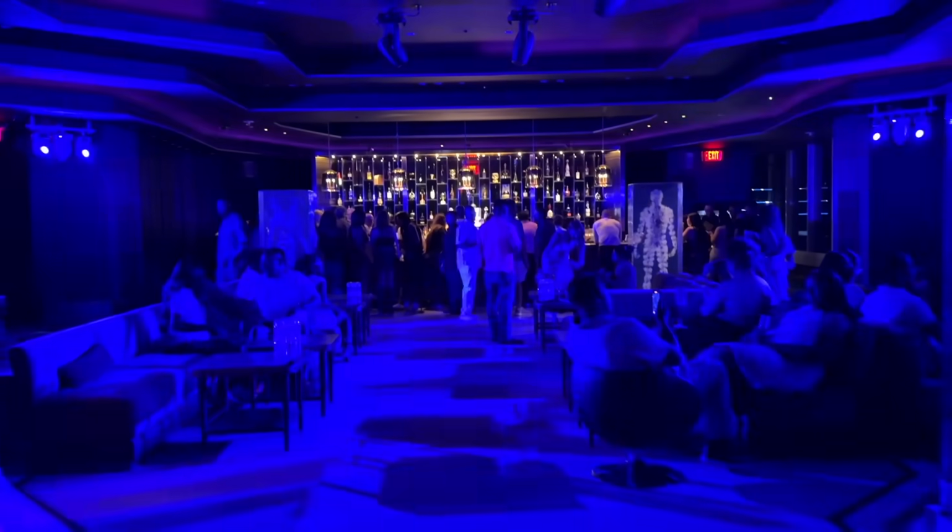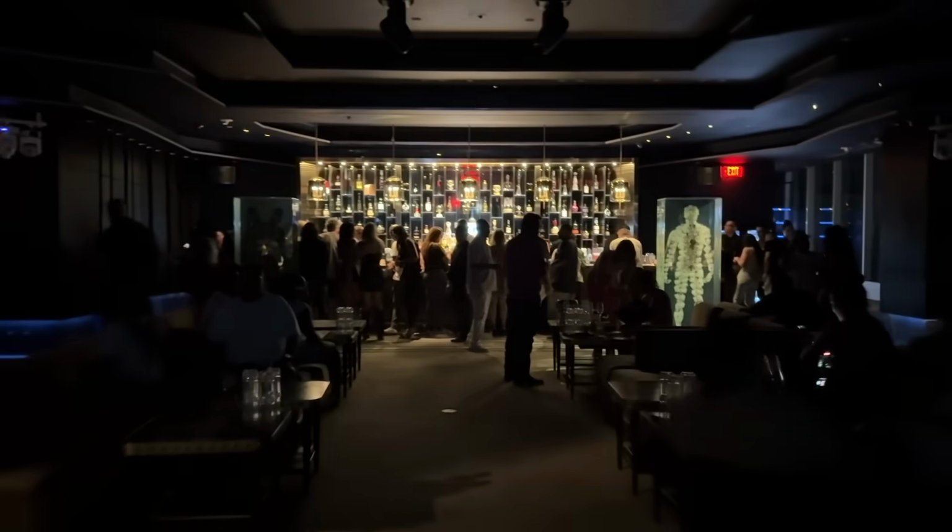So Ghost Bar is open from Wednesday through Saturday, and they're open from 9 p.m. all the way to closing time, which is usually somewhere around 2 a.m. They do open and close a little bit early or later depending on how busy it is. But for now, let's go to the next destination. It's actually right up the street. Let's do it.